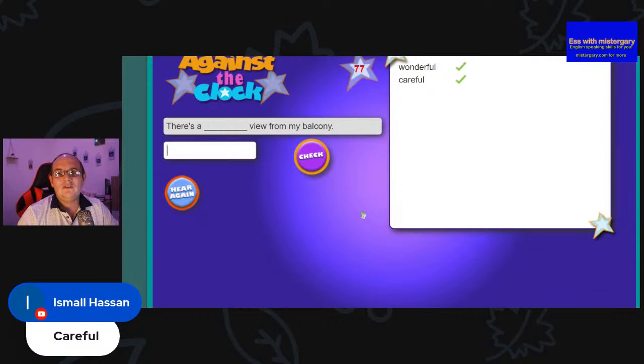Beautiful. There's a beautiful view from my balcony. That's right. You'd usually use this adjective for ladies or females. For gentlemen or boys, you would probably say handsome, but not beautiful. Beautiful is the word we're looking for. Go ahead and try and spell that one. Maybe I cheated a little bit or gave you a tip. Go ahead, guys. I'm waiting. I hope. B-E-A-U-T-I-F-U-L.